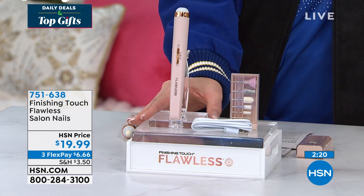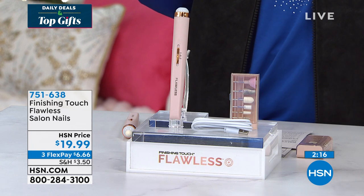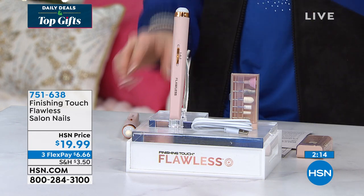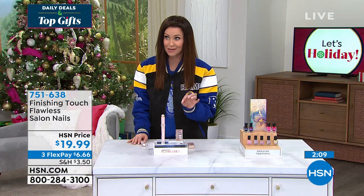And Stella, I've been shopping. I think we're all shopping a lot earlier this year because there's no guarantee anything's going to be in stock later. Everything has gone up in price. But this is under $20. It's really hard right now to find any sort of gifts under $20.